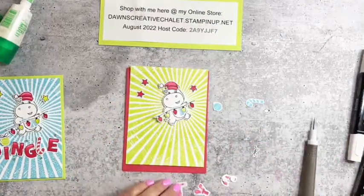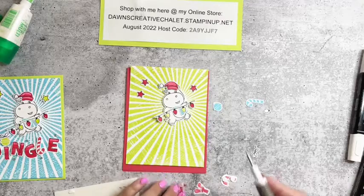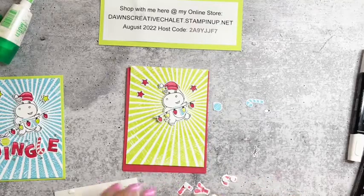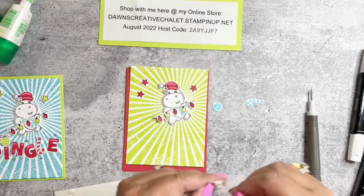What's really cool, and I started thinking about it, when you take all these letters, I mean, we don't have the whole alphabet in that set, but between the words believe, jolly, and jingle, you could cut out these letters and make other words instead. Get a little creative, right?